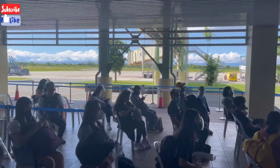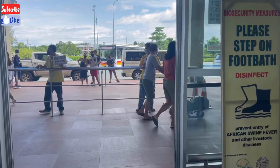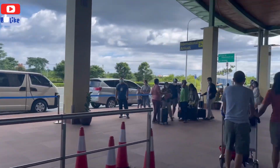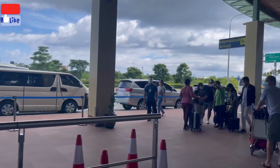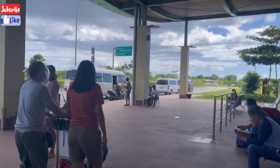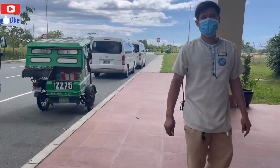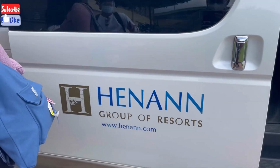And upon arrival, before you will be allowed to go out in the airport, you have to submit yourself with the Trace Contract Tracing form. So before our arrival, we actually booked an airport transfer from our hotel accommodation. So they have been patiently waiting as we arrive in the island. And we are checking in at Henann Resort, Alona Beach, the biggest 5-star hotel in the island. Henann is just 10 minutes drive away from the airport. Thank you, Henann.